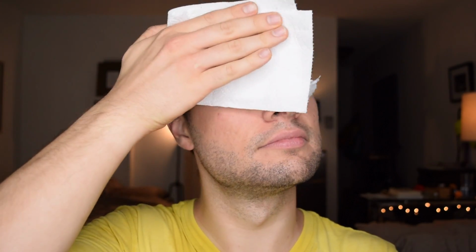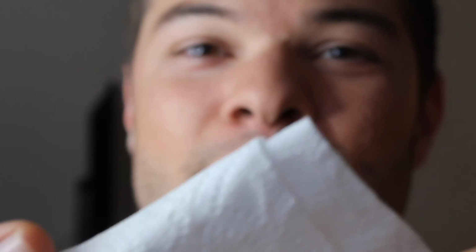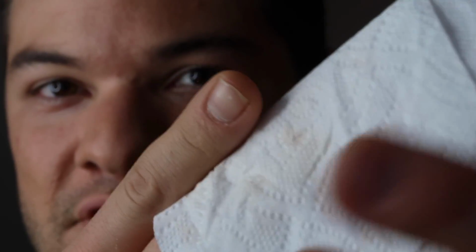I'm gonna see what happens when I take a tissue and just blot off some of that excess moisture. Wow. Almost zero product came off onto the tissue. That's impressive. The makeup really does look quite acceptable for me. Doesn't look nearly like I just ran 5 miles in 90 degree heat.